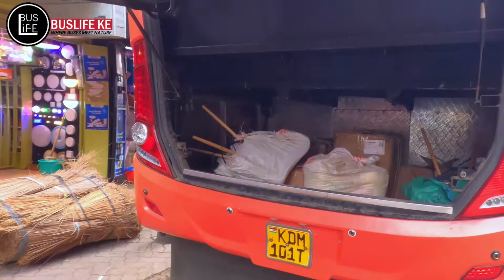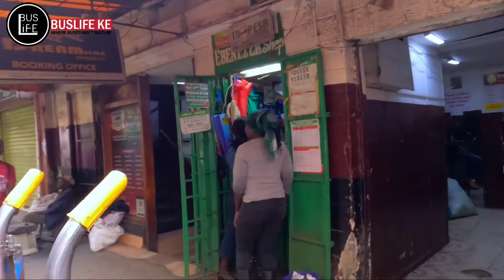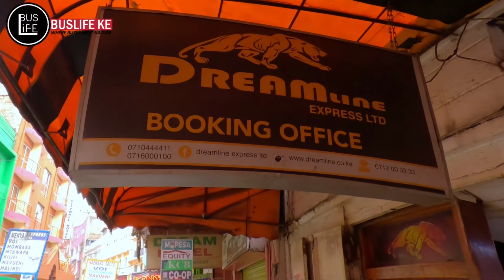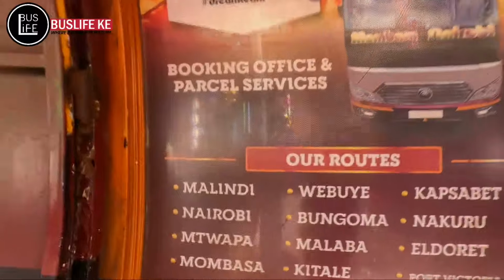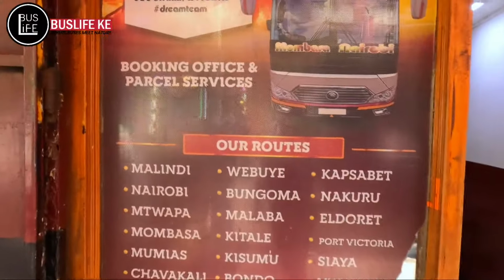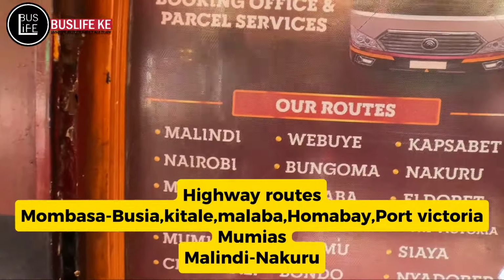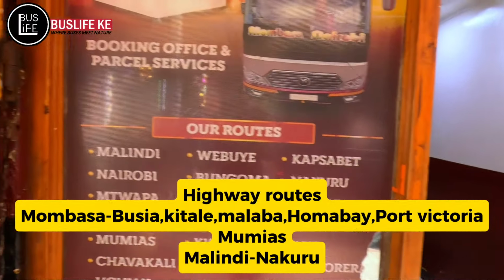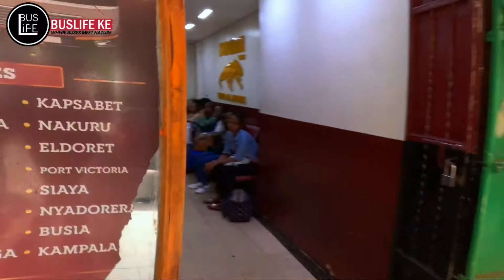Aya, aya, aya. So let's get into the office and see how the Dreamline booking office here at Duruma Street looks like. Here you'll be able to see the signature of the Dreamline booking office. These are some of the routes that they fly. Remember they also fly the highway routes, which are from Malindi, Nairobi, Mtwapa, Mombasa, Mumias. They go to Kitale, Malaba, Eldoret, Siaya, Nyadorera, Busia, and I don't think that right now they go to Kampala. So wacha tuingie ndani.